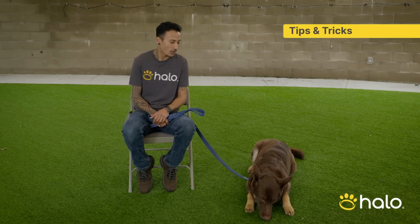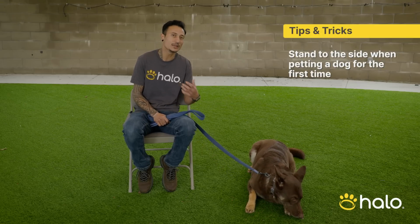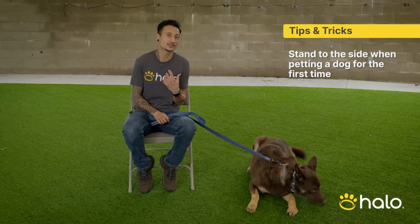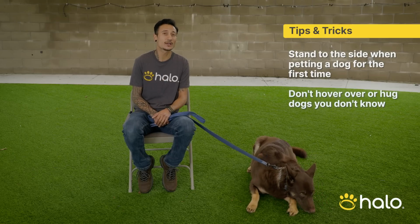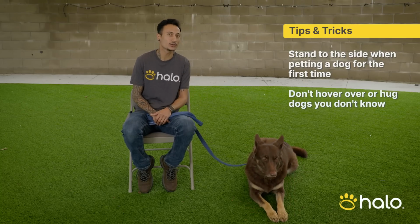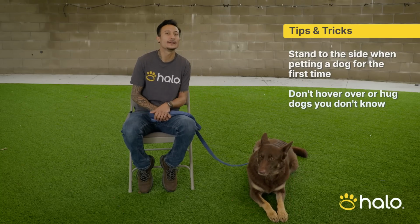So we have Pinda here, and he is an anxious dog. The way that I pet him and the way that I interact with him is very important. If I choose to hover or if I choose to kneel and be in his face, he's probably not going to like that, and that's going to be too intense for him. This is also the reason why I'm sitting, to ensure that I'm not accidentally hovering or giving bad body language and saying, I'm trying to dominate you right now. I like to do this with new dogs or anxious dogs or dogs that I'm trying to bond with, but I don't want to be too forceful.